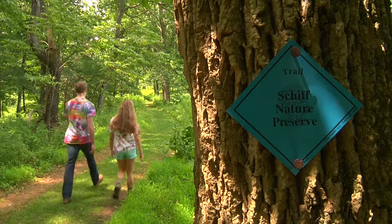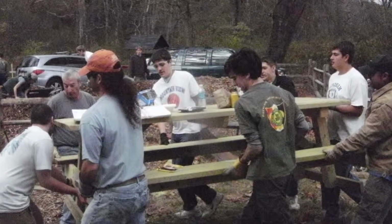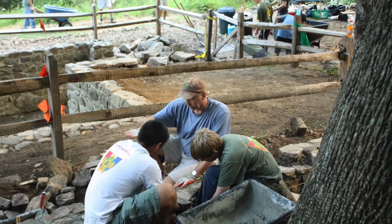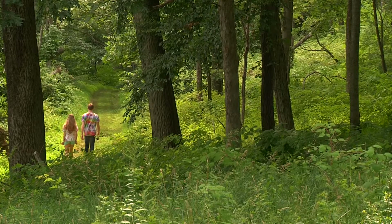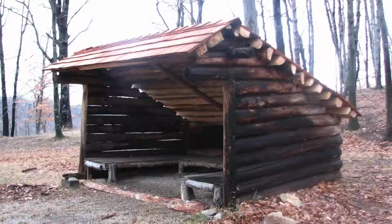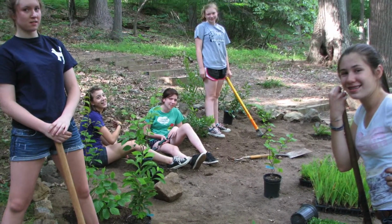From here, we're going to pick up the blue trail and follow it to the left on our way to the lean-to. The Boy Scouts are an important part of Schiff's history since they originally served as the first national adult scout training center from the 30s to the 60s. A portion of the preserve belonged to the Scouts all the way through the 70s, and many troops still come here to hike, work on badges, and do Eagle Scout projects. This lean-to was built by the local Boy Scout troop. The Girl Scouts come as well to work on their gold awards.